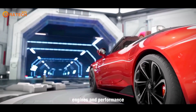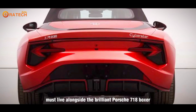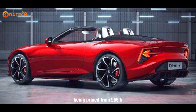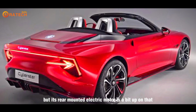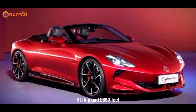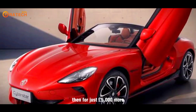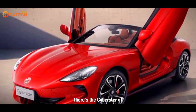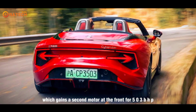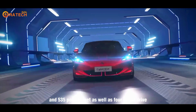Engines and performance. The standard Cyberster Trophy must live alongside the brilliant Porsche 718 Boxster, being priced from £55,000, but its rear-mounted electric motor is a bit up on that flat-6 engine at 335 bhp and 350 pounds-feet. Then, for just £5,000 more, there's the Cyberster GT, which gains a second motor at the front for 503 bhp and 535 pounds-feet, as well as four-wheel drive.